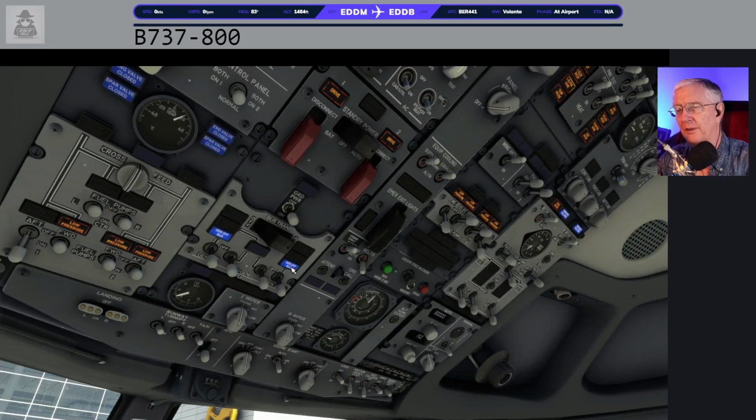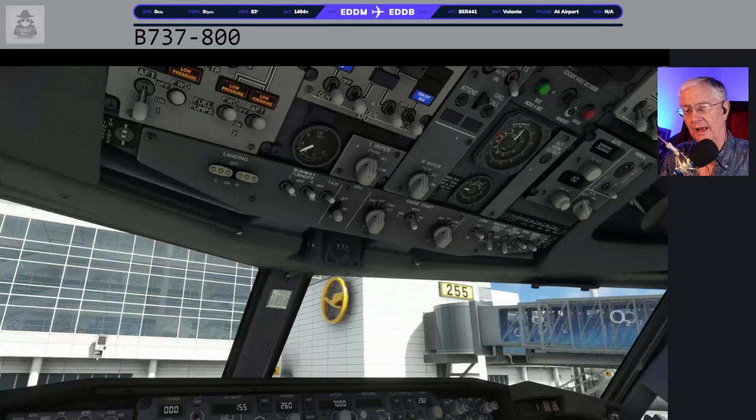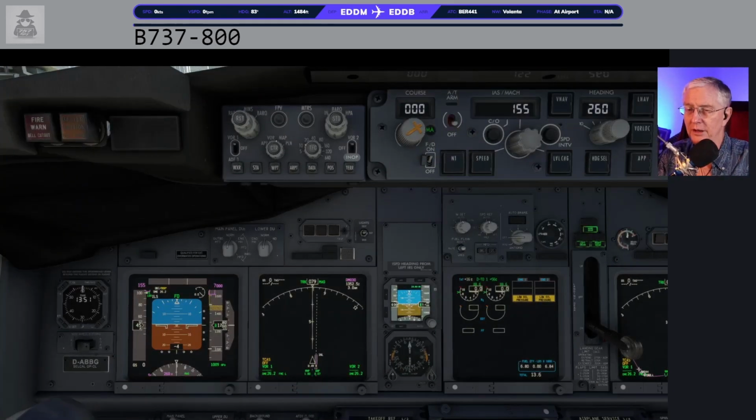Everything looks good up here. Doors are closed. This is when I turn on my electric hydraulic pumps. I heard that from a real-world 737 pilot. They usually don't turn those on until the door closes. And everything else is looking good for the moment.